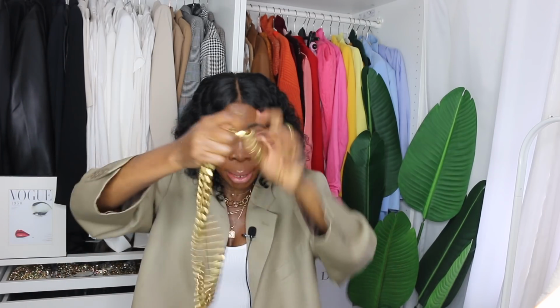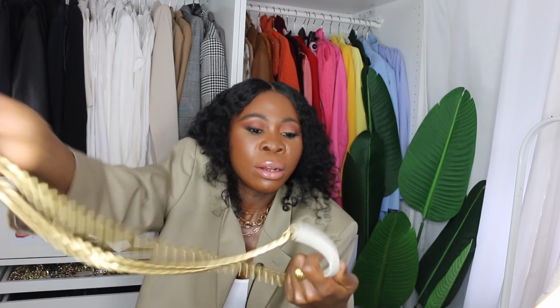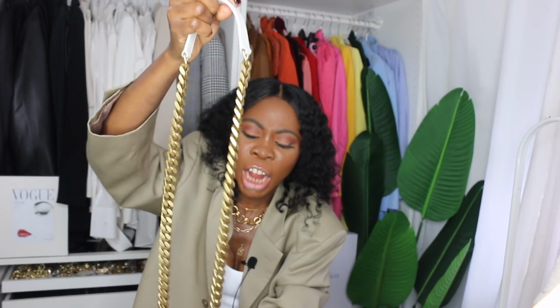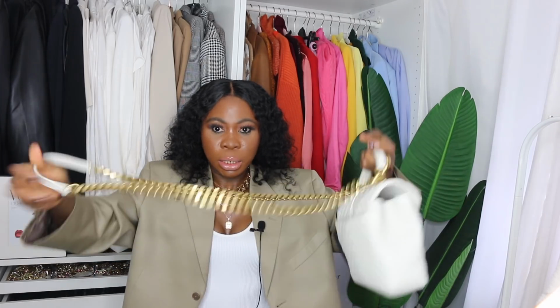This is how it looks. Oh my god, this is the reason why I picked this bag from them, because of the chain. Look how thick it is. The quality also comes with this leather handle, and in here you have a YSL logo. Love, it's not as shiny, just the perfect level of shine. The quality is amazing. So let me attach it to this bag. I'm just attaching it like that.